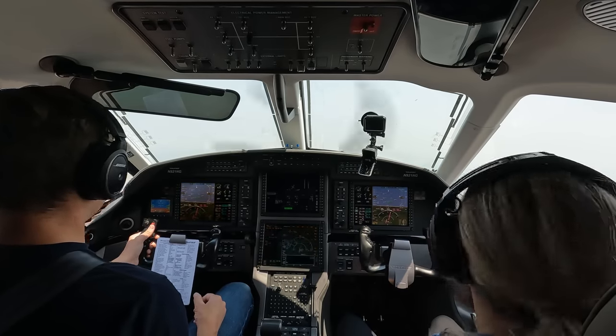And make it 150 for the cruise climb here. A little bumpy down here today.